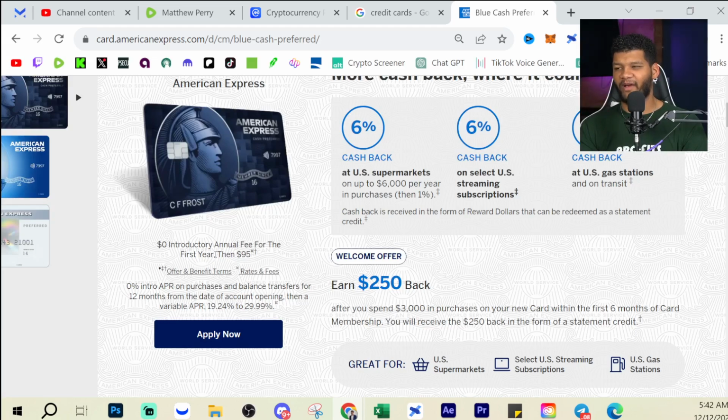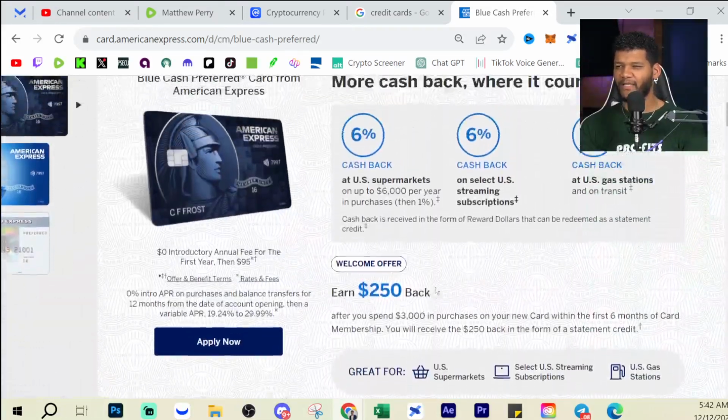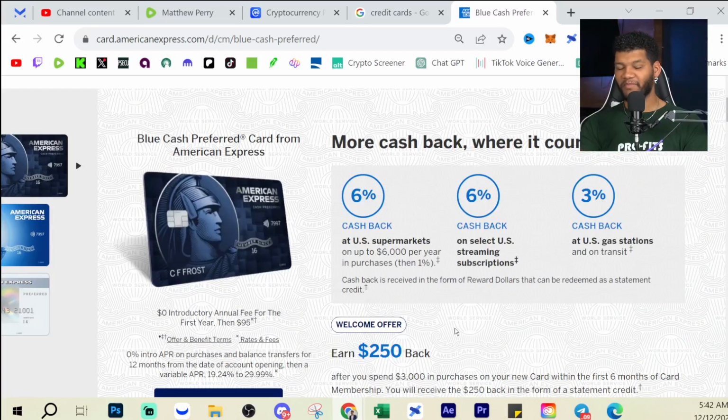It is a $95 annual fee, $0 intro annual fee, which is definitely good. So you can test it out for the first year to see if it works for you. But basically, that's the kind of meat and potatoes of the card, right? It offers you 6%, 6%, 3%.